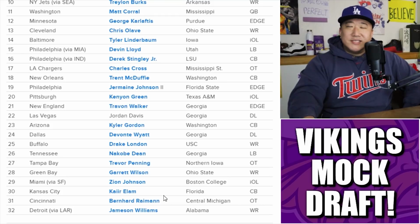Carl Lamb, Kansas City, they're going to lose a Ward in free agency. Also, they're going to lose Honey Badger, so it's a drain on that secondary. Getting a lineman there makes sense.